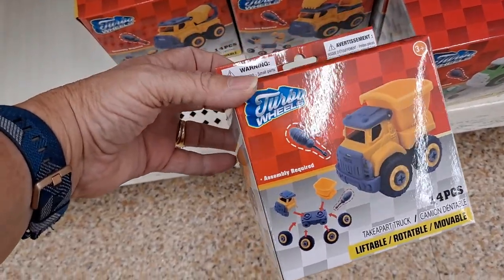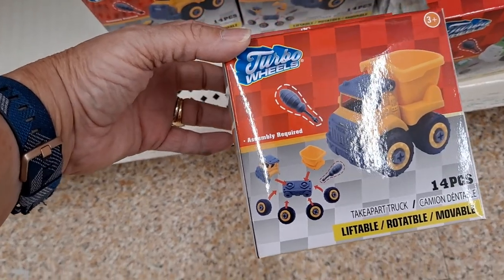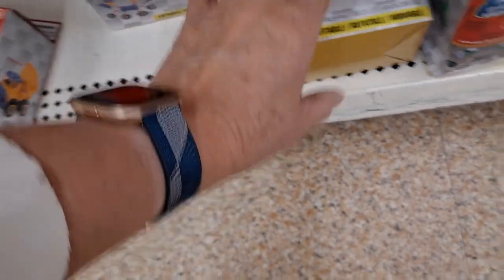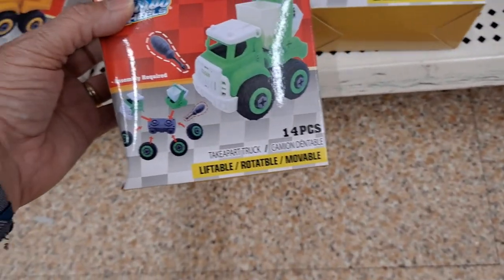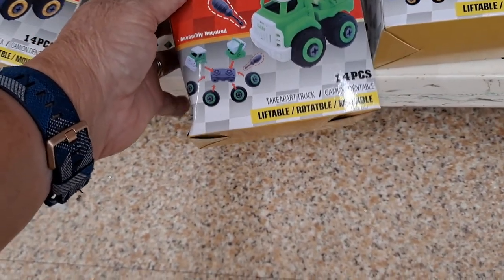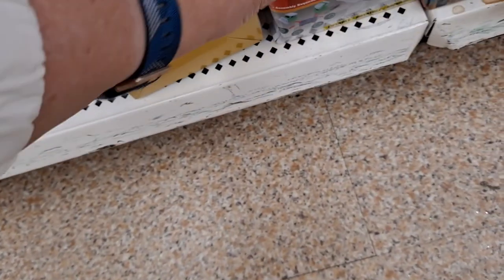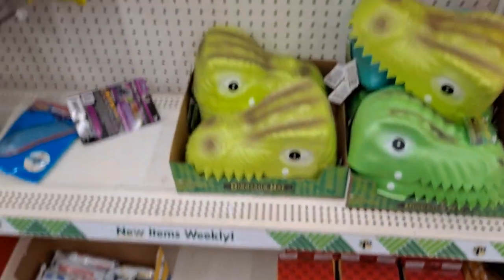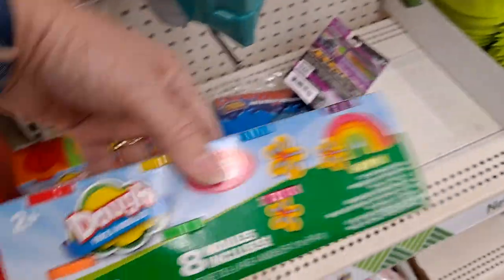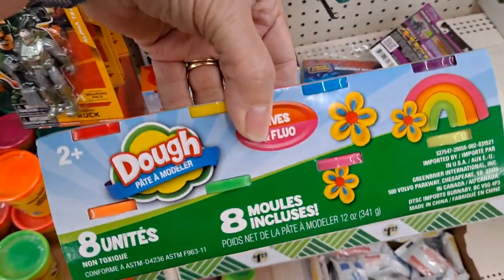Oh, this is, you take it apart. Assembly required. That is good. Have the dump truck, forklift, or the... this is really a good deal. That's good for $1.25. Eight mini cans for $1.25 is worth it.